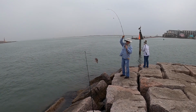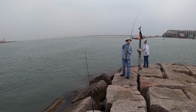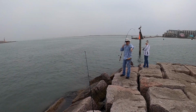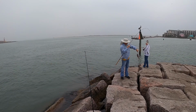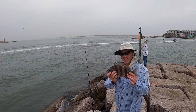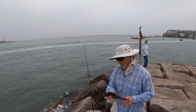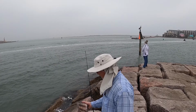Hey! There we go. I don't think he's big enough to keep. Alright, I finally caught the fish that I have come here to catch, but it's too small, so I gotta let him go. This one avoids the dinner plate for one more day. Alright, dude. Go find your big brother.